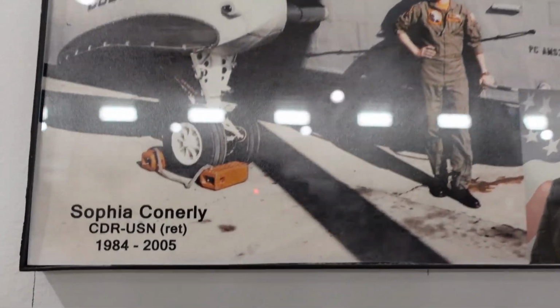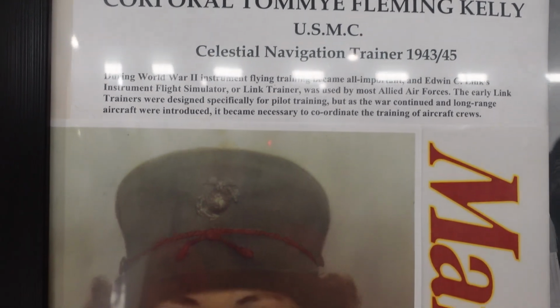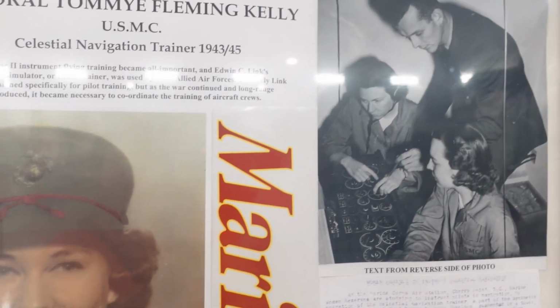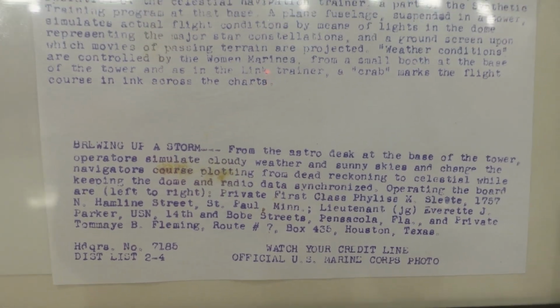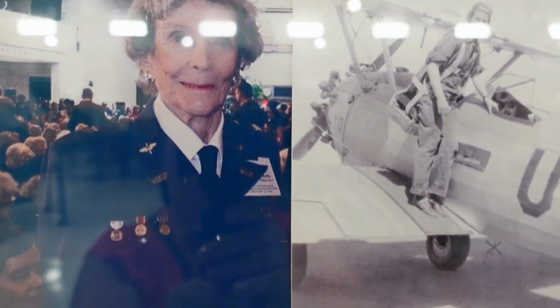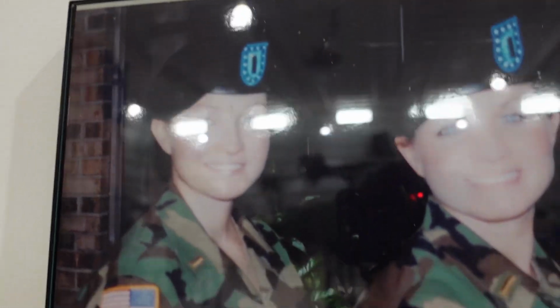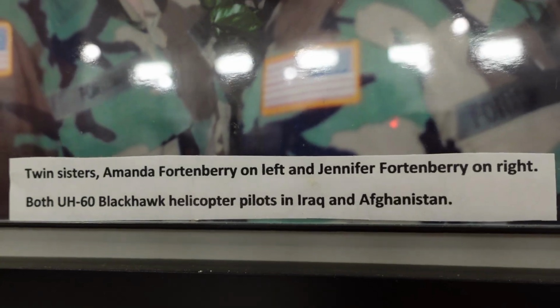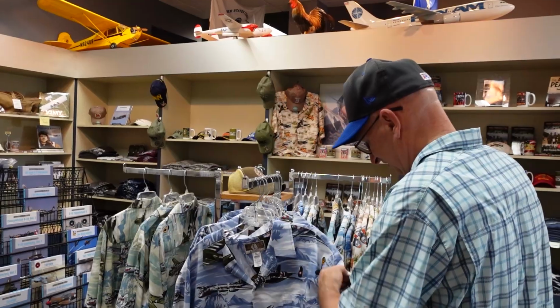And of course, our women in the military. They had a little wall section there for a lot of women that served in the military. I always remember a story about the actress Bea Arthur, one of the Golden Girls, who was actually in the Marines, I believe. I didn't know that. I like that show. So a lot of women have served in the military, and in the more modern day military, the women have bigger roles. They're pilots and in combat type roles also, as opposed to the other eras.